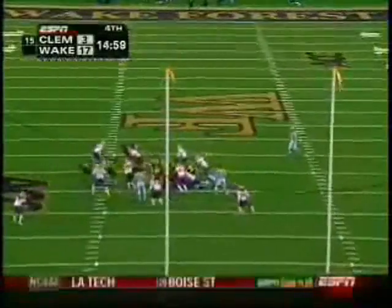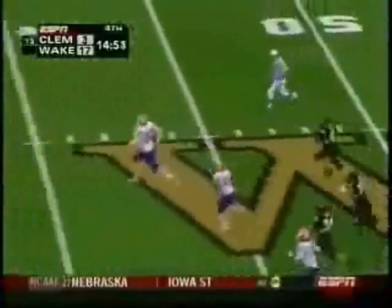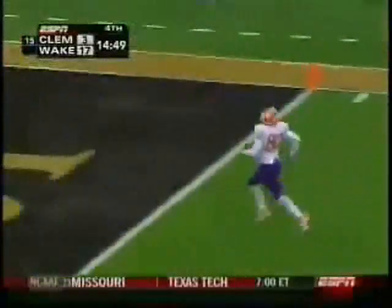Got a good pass, and boy, they fumbled the snap. The ball picked up by Adams, and Gaines Adams is going to take it the distance, and what a play. The holder mishandled the snap, and just like that, Clemson gets a free one.